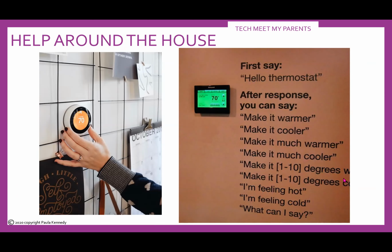Temperature control. Let's connect it to Alexa. I think eventually, when, you know, most of us have wearable devices now. I have a Fitbit on that pretty much doesn't come off unless I'm jumping in the shower. But what if eventually, when I move into a room, it knows, okay, Paula's here. She prefers it this temperature and this lighting setting.